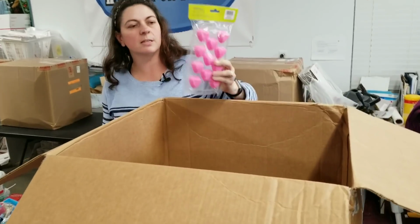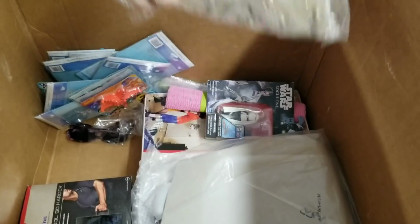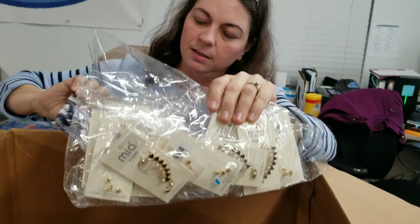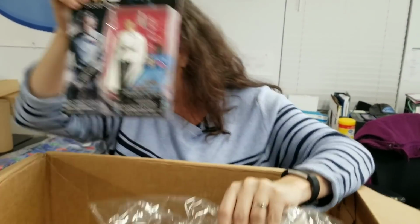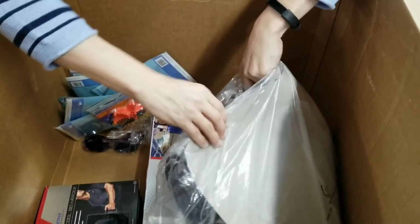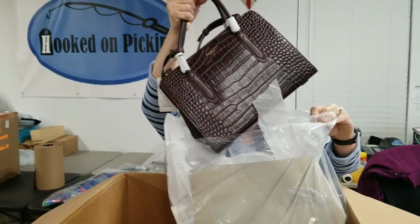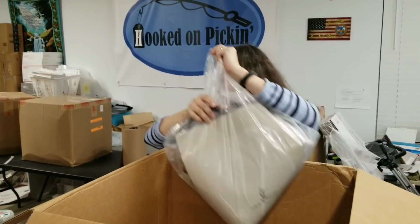Green and purple ones. Some heart-shaped molds. It is the never-ending box. Lots more jewelry. Wow. Star Wars, that's a figurine we haven't seen yet. Director Krennic. What's in here? What is this? Ooh, look at that purse. Hey. It's a $1,000 handbag.